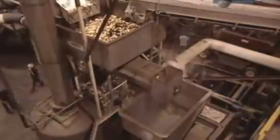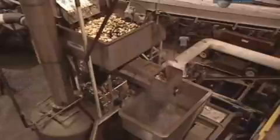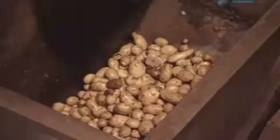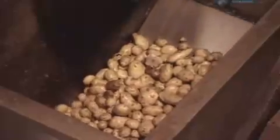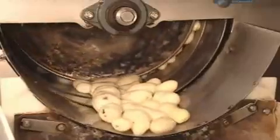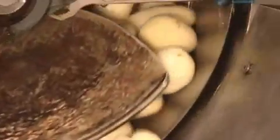After sorting, the potatoes drop into a collection bin. Once full, its bottom hatch opens, releasing the potatoes into a giant steamer. After about 10 seconds in the pressurized steam, the skins are soft enough to come off with just a little pressure. That happens next in this machine, called the peeler.